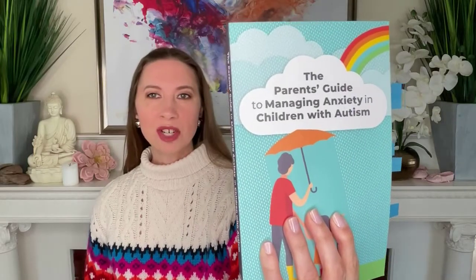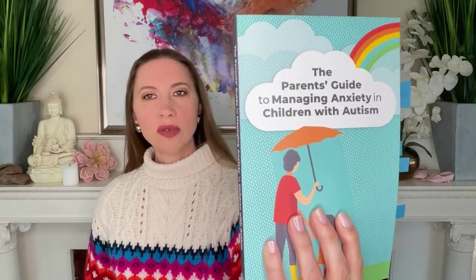Parent's Guide to Managing Anxiety in Children with Autism. Let's get into this book. This is a great book, but there is one aspect missing, and I'll certainly point it out as we go along. The book first starts off with saying, how does anxiety affect the body?